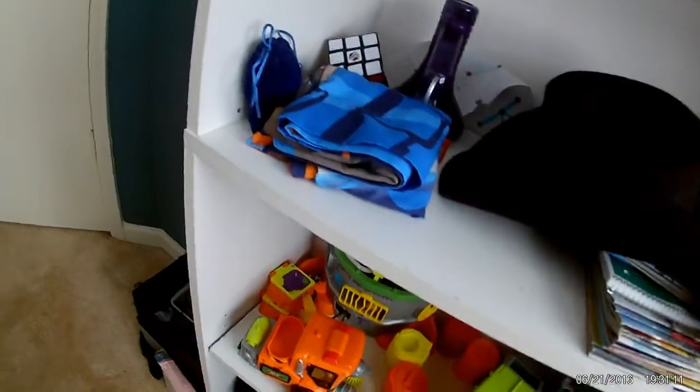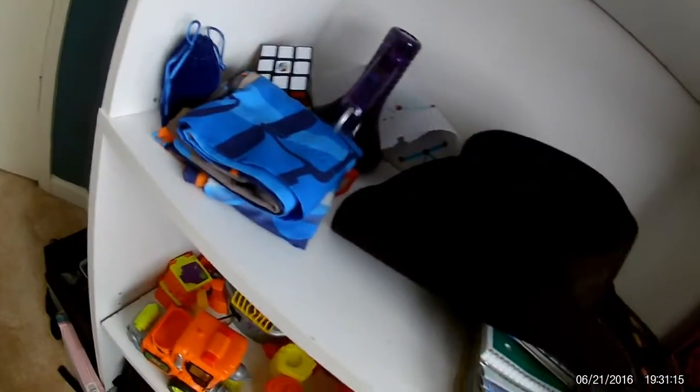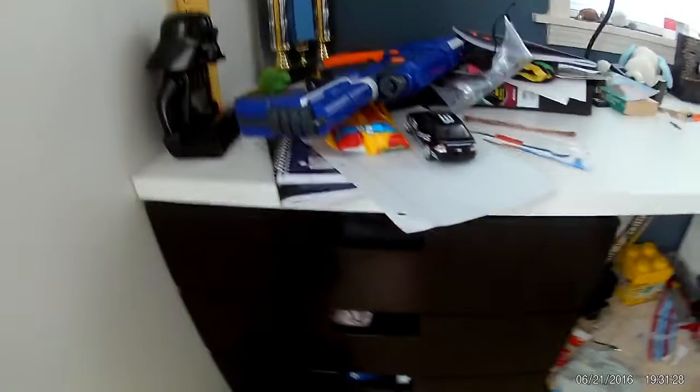This is kind of my toy shelf. I need to organize it. Trash pack, electronics, and CDs and DVDs. Okay, over here, my hats and shelves and dirty clothes. And then these are my clothes drawers.